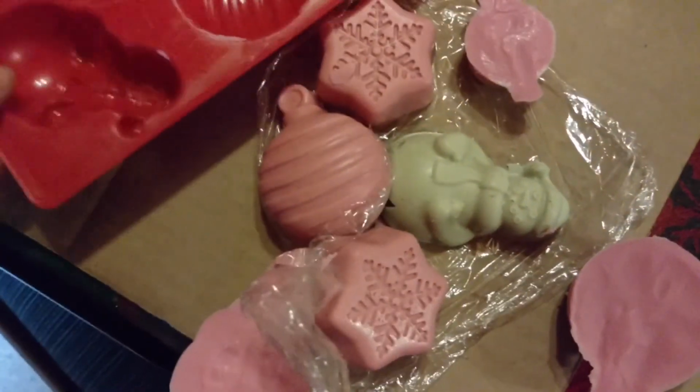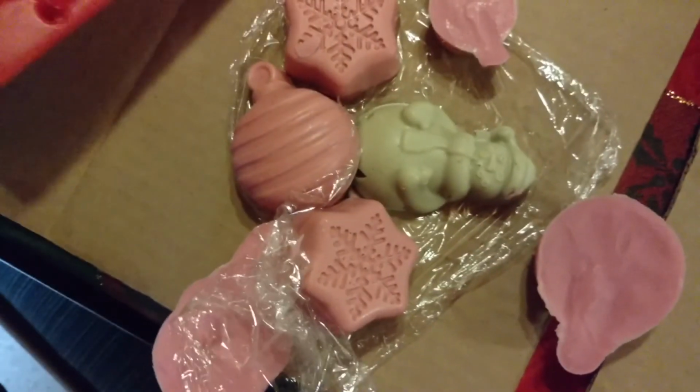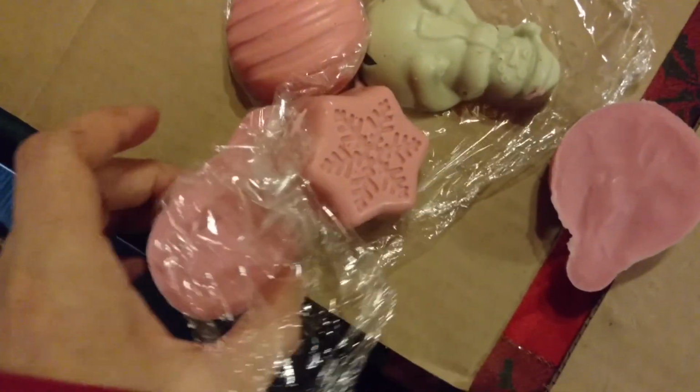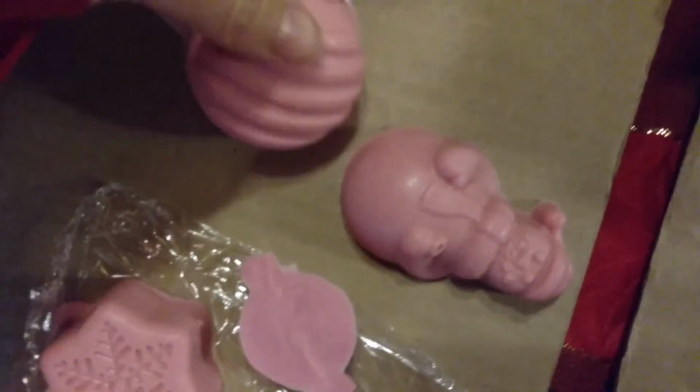Sorry, the video camera's not. All right, let me stop this. Came out a lot easier than I expected it to. I just turned it upside down and flipped it. Boom, they all came out. So I still got to be careful with them. The lye needs to cure, and I don't want the children playing with it.